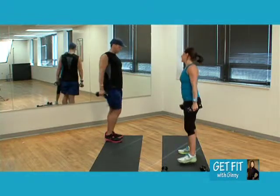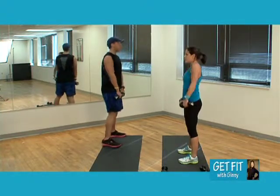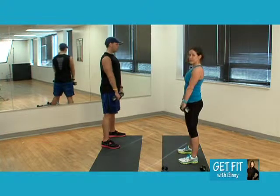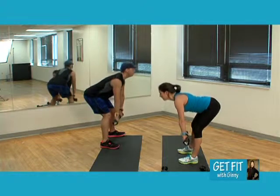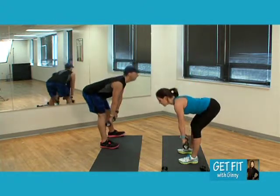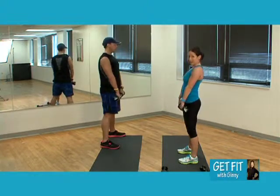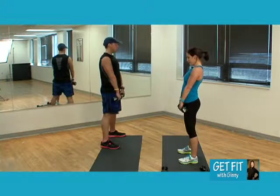Now we're going to deadlift. So feet about shoulder width apart. Roll your shoulders back. Dumbbells right in front of your thighs. Let's lower it down. Folding at the hips and then come up. Knees should be soft. They should not be locked, but they also should not be bent. So slight bend in the knee, just soft.